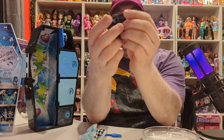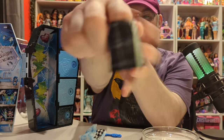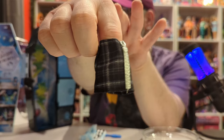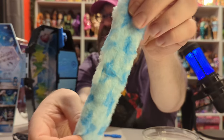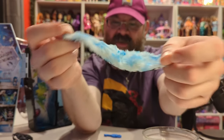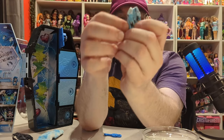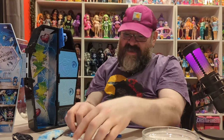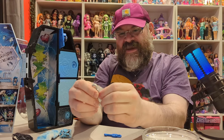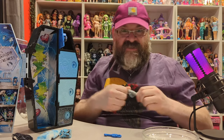So we got a skirt. And that is actually a really cool skirt. It's plaid, and has a faux zipper with the Monster High logo. Very cool. And we got a stole, I think is what you call that. Very cool. And all the Fearidescent dolls do come with that. And we got a different top, which is very pleathery and has lightning bolts on it. It's kind of cool. And we got another key. So let's drop this key in the water and see what color that is.